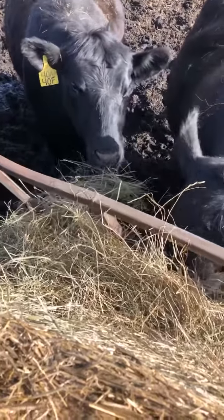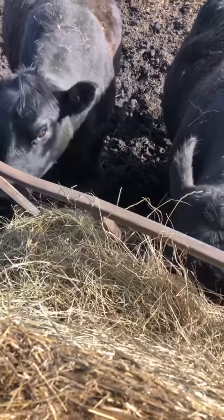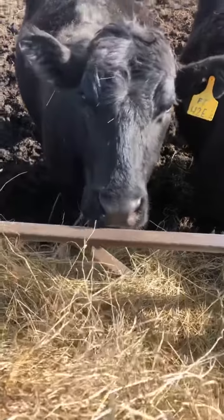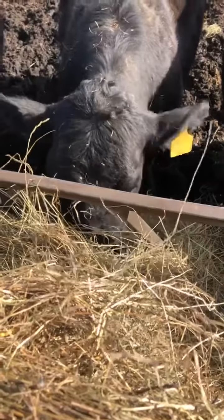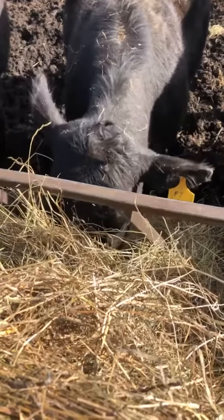But when you're looking at green grass versus dried hay, it takes a lot more dry hay to give you that 25 pounds than it does green grass, because the green grass is filled with a lot of moisture, where this hay pretty much has zero moisture in it at all. So when you try and stack that up, it takes a lot longer to get 25 pounds than it does to get 25 pounds of green grass.